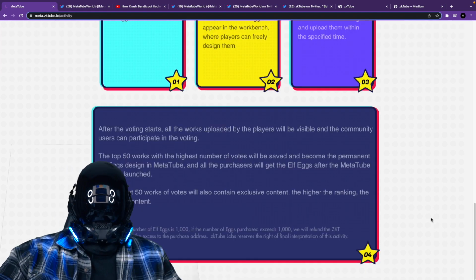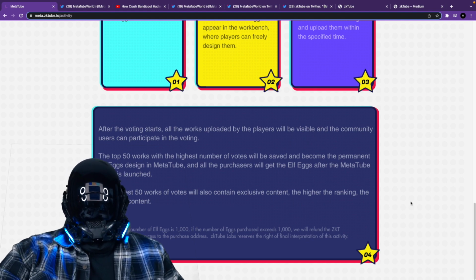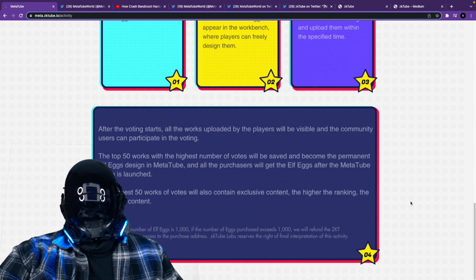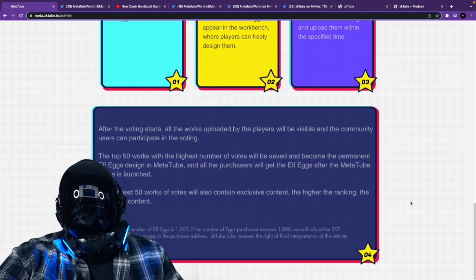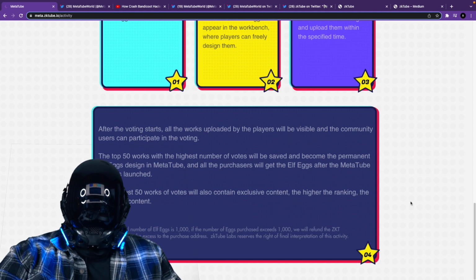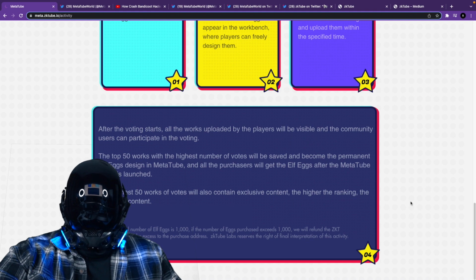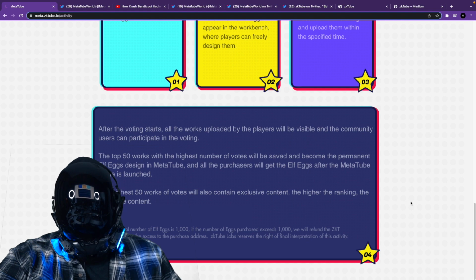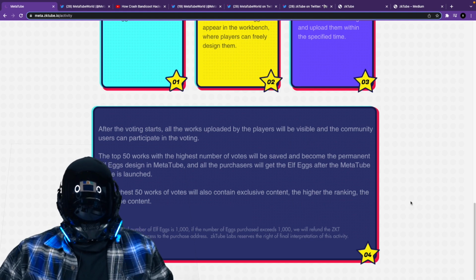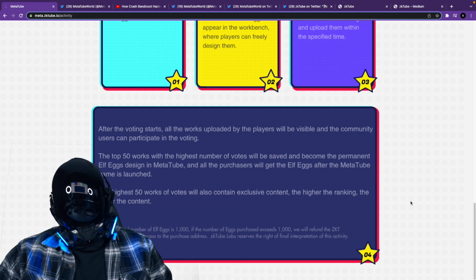And finally, step number 4, just know that after the voting starts, all the works uploaded by the players will be visible, and the community users can participate in the voting. So then the top 50 works with the highest number of votes will be saved and become the permanent elf eggs design in MetaTube. And all the purchasers will get the elf eggs after the MetaTube game is launched. The highest 50 works of votes will also contain exclusive content. The higher the ranking, the richer the content.